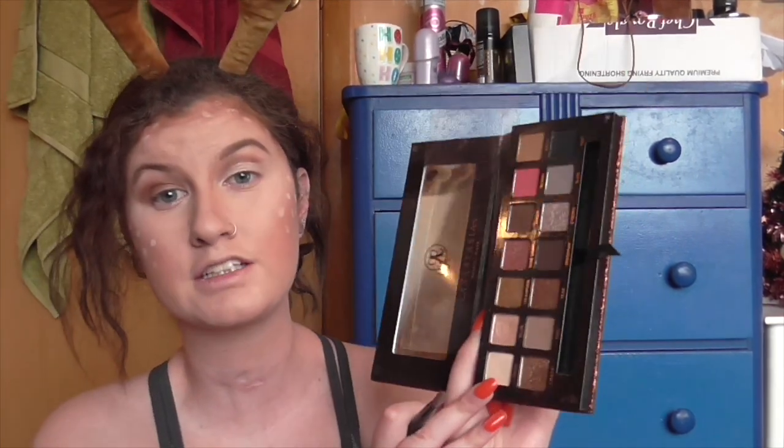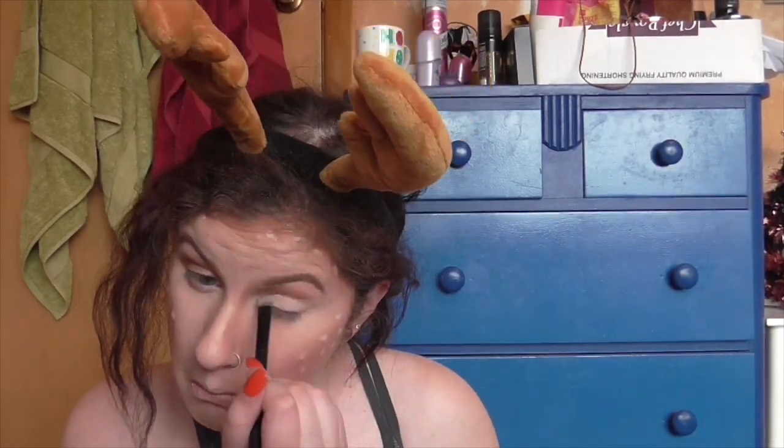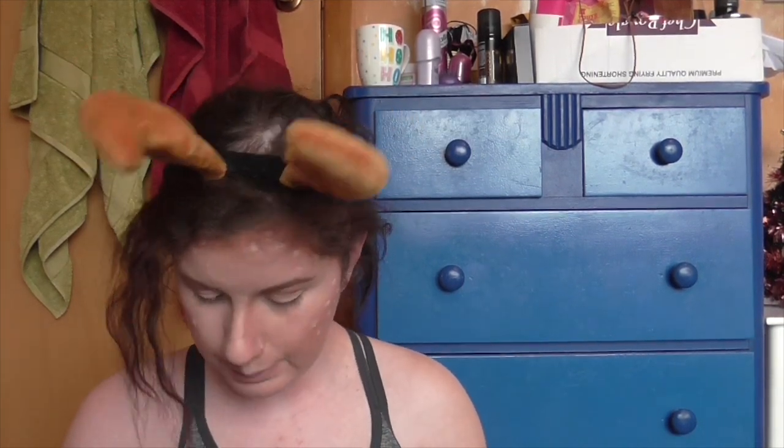Now just setting that concealer in place with the shade Fresh. I'll go up and fix that crease shade in a second. But just doing the same thing on the other eye. So not our best performance so far.